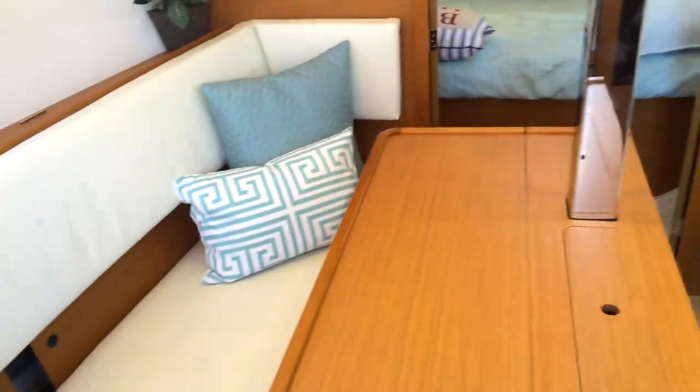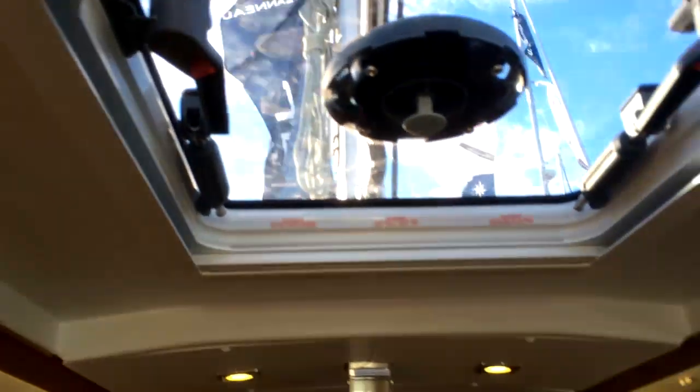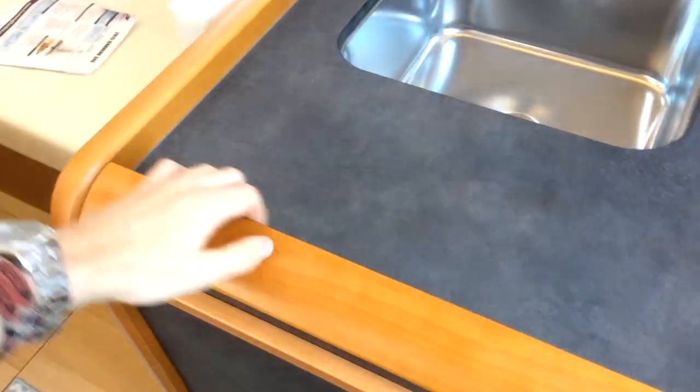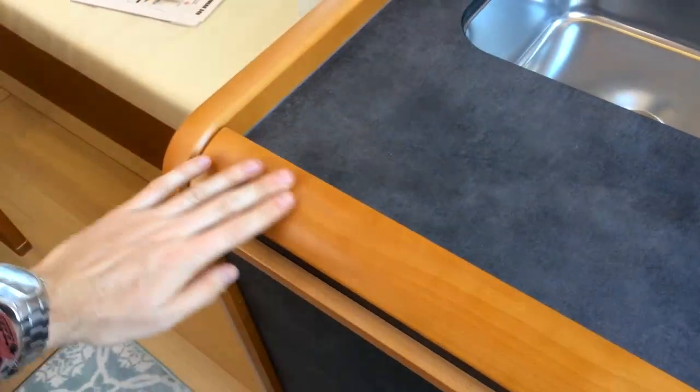We have a 2-leaf table, which opens up to a very large and usable table space. Lots of natural light coming down through her. And again, lots of spots to grab onto. As you're walking throughout this vessel, there's always something to grab onto. They make a really nice rounded trim on the edges of the kitchen countertop, so there's something to grab onto. Let's go forward to the forward V berth.